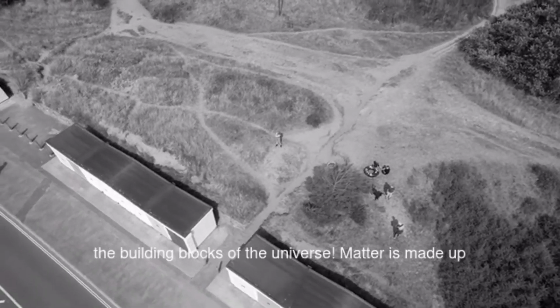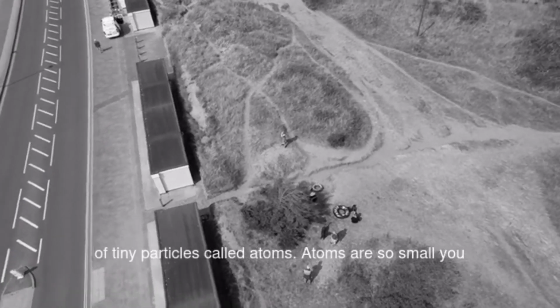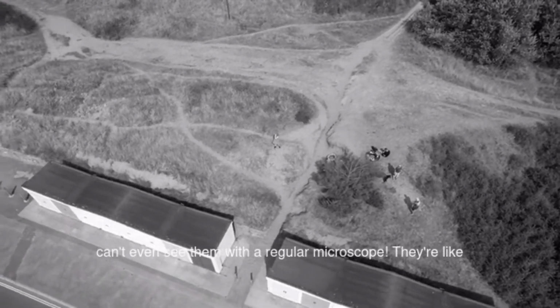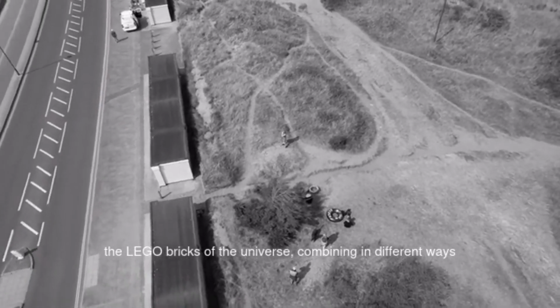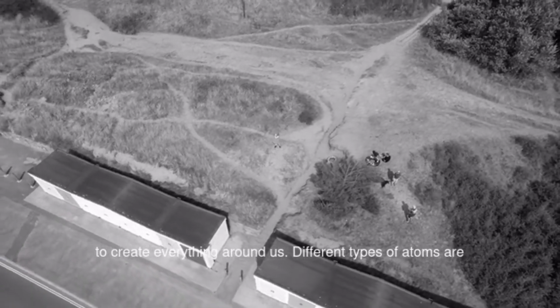Everything around you, your desk, your clothes, even you, is made up of matter. Matter is anything that has mass, weight, and takes up space. Think of it as the building blocks of the universe. Matter is made up of tiny particles called atoms. Atoms are so small you can't even see them with a regular microscope.